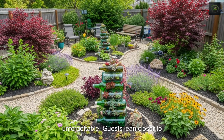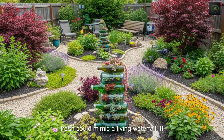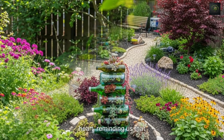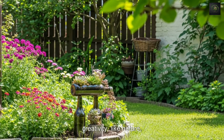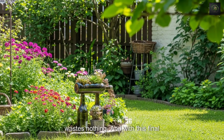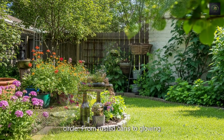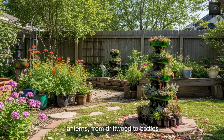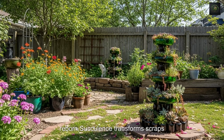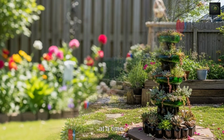Guests lean closer to trace the illusion, marveling at how trash could mimic a living waterfall. It is a trick of the eye, but also of the heart, reminding us that creativity, like nature, wastes nothing. And with this final flourish, the garden story comes full circle. From rusted cans to glowing lanterns, from driftwood to bottles reborn, succulents transform scraps into timeless beauty, one magical corner at a time.